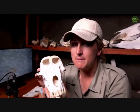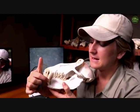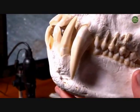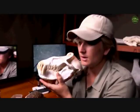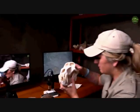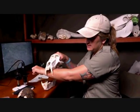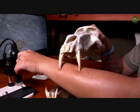Now, this is a chacma baboon, and they're really, really big. They've got the biggest teeth. Their canines are even bigger than the lions'. So you've seen those lions opening their mouths and doing a big yawn. You'll see that these guys are bigger. Look how big it is in comparison to my arm. Let me show you. Look at that. If a baboon were to bite me, they'd bite straight through.